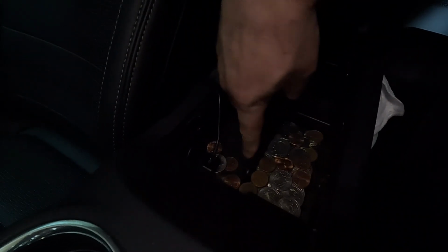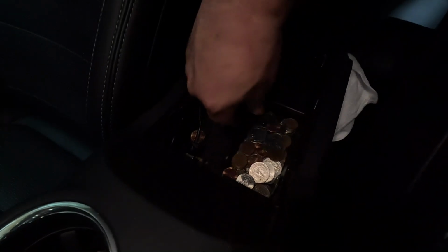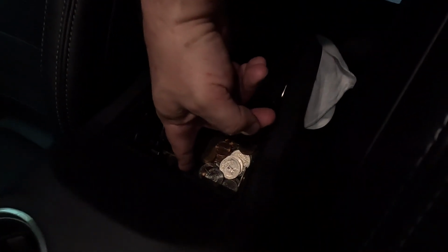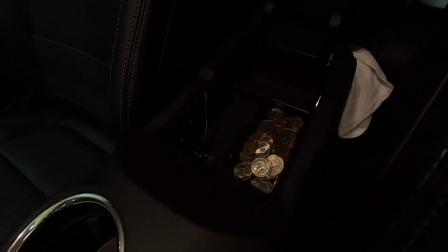But as I said back in the day when I made that video, all the change goes from this side to that side because there's no block here. I'm gonna see if I can find me a little piece of sponge and put it there, and then it goes right down the hole. But other than that part of it, you know, it works pretty good.